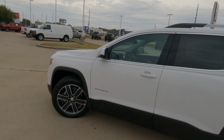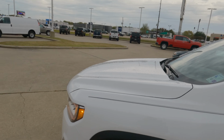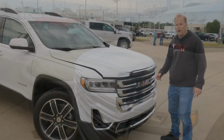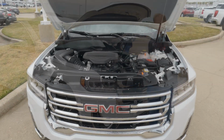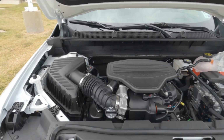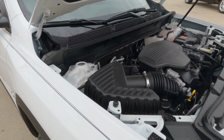And I talked about the fact that under the hood is the 3.6 liter V6, the most powerful option for this model. Let's open it and take a look. All right, as I promised, under the hood here, the 3.6 liter V6, 310 horsepower is what it's putting out. The torque numbers come in at 271. It's mated to a 9-speed automatic transmission.